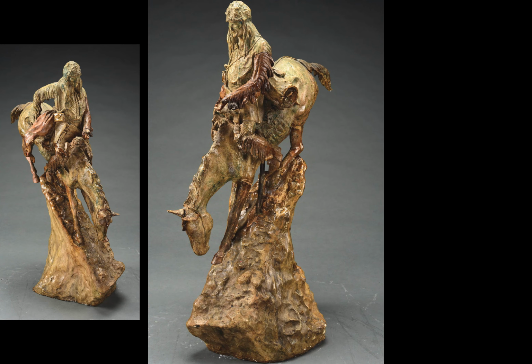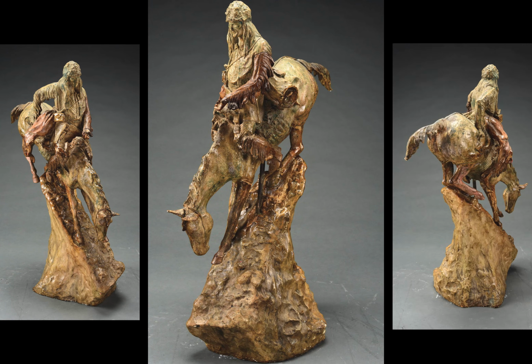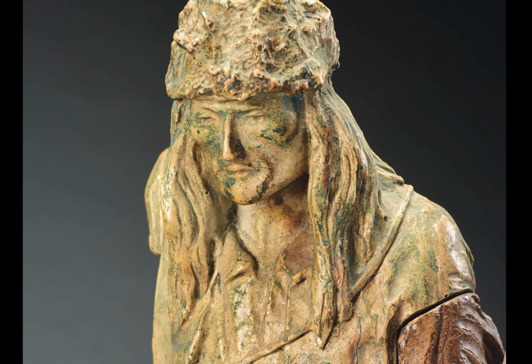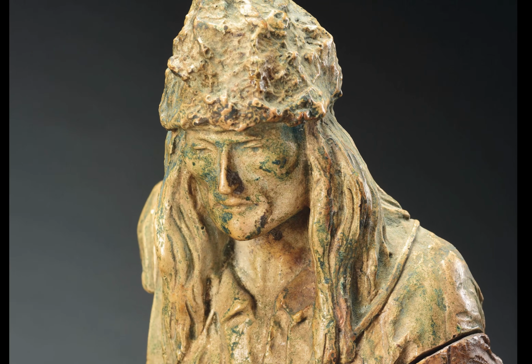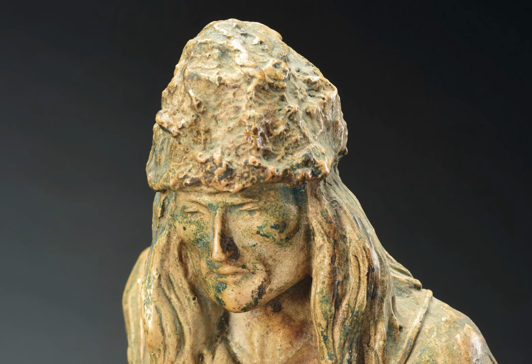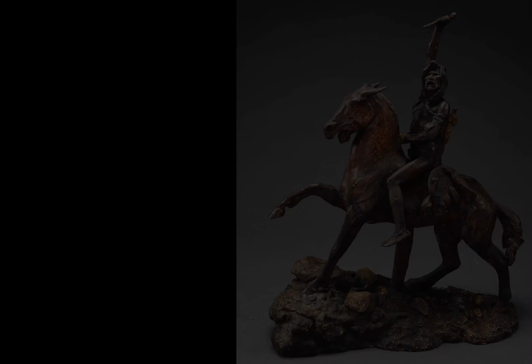Completed in 1903, The Mountain Man depicts a dramatic moment in the daily life of a frontier trapper, in which he and his mount work together to descend a precarious slope. In his own words, Remington described the Mountain Man as, quote, one of those old Iroquois trappers who followed the fur companies in the Rocky Mountains in the 1830s and 1840s.